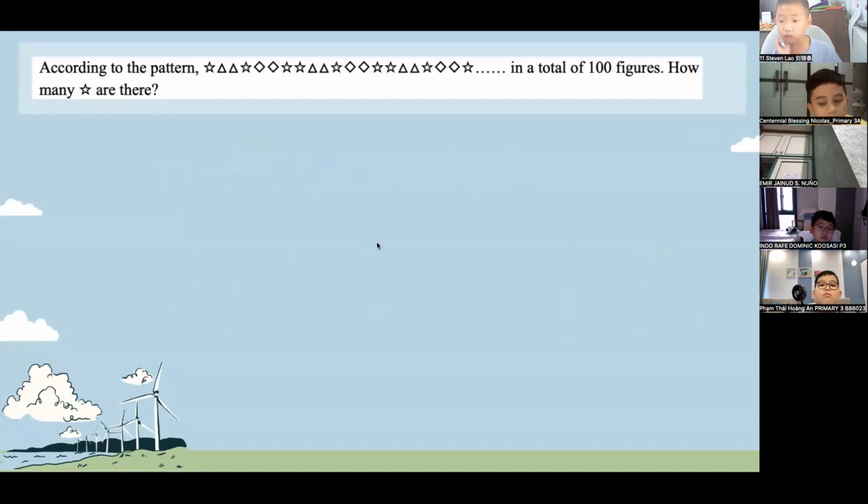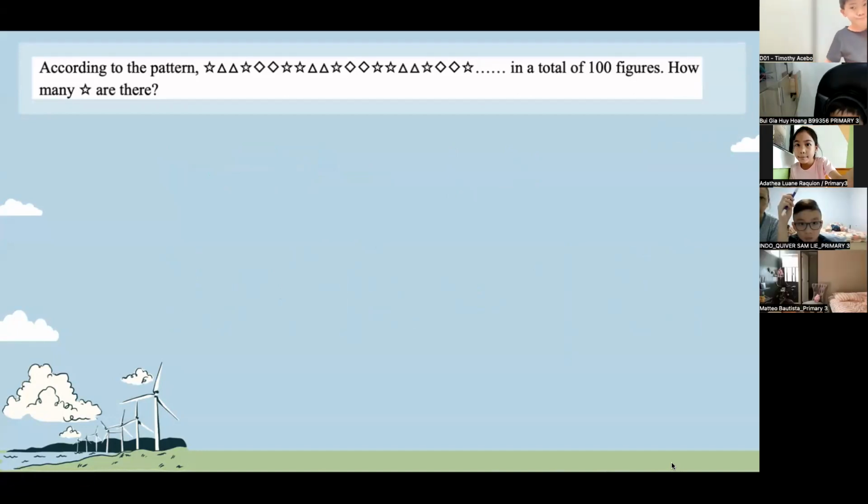So for this one, can I ask Timothy Acebo? Can you read this one? Yes. According to the pattern, in total 100 figures. How many stars are there? Okay. So according to the pattern, in total there are 100 figures.